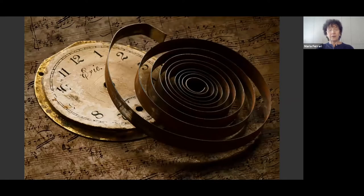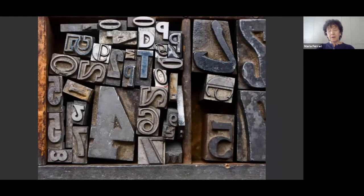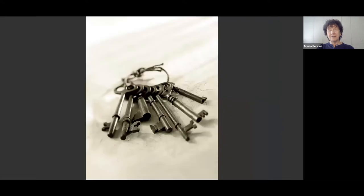Oops, I think we're back to the beginning. Oh no, okay, here we go. Again, another editorial piece. More flea market stuff. This was just a portfolio piece. Again, using selective focus where one thing is sharp and then it slowly fades out of focus.